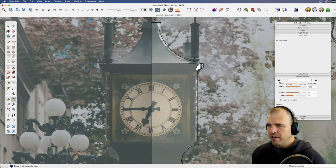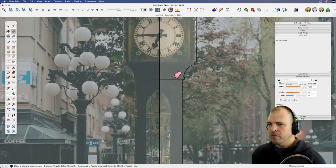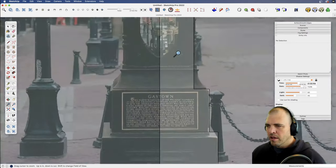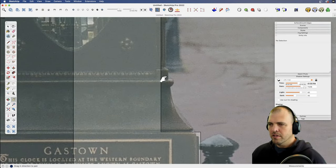All right, so let's come back to here. I think that's about as much detail as we'll need to start with, and we should be able to start with this and then build from there. I need to grab this one.